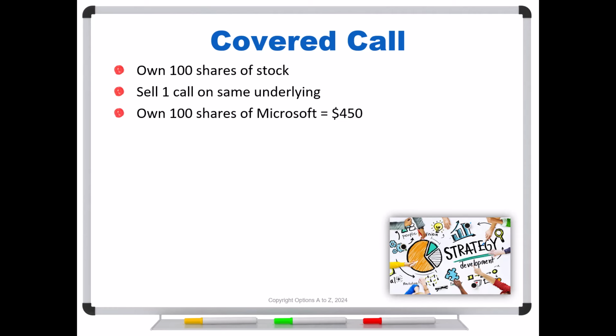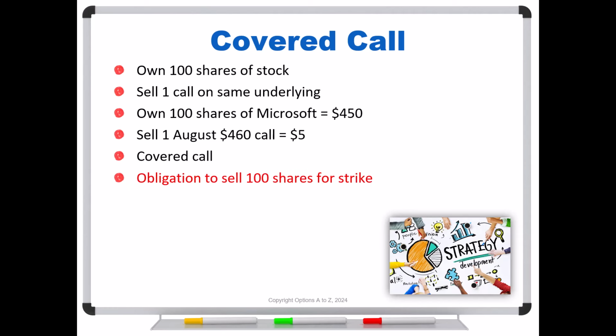So for example, let's say that you own 100 shares of Microsoft trading for $450. You've got them in your account. It could be a few days, a few weeks, it could be years, but you've got them in your account. And so you want to use a covered call. So you sell one, let's say an August 460 call trading for $5. And this would be a covered call. Now, what you've done by selling that call is you have the potential obligation to sell your 100 shares for the strike, in this example $460. No matter how high the price of Microsoft might rise, you are obligated to sell it at $460 if the long call buyer, the person that bought the call from you, decides to exercise. And of course, they're not going to exercise unless it's above $460. That's why I said it's a potential obligation.